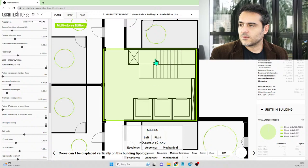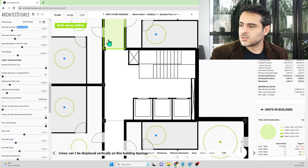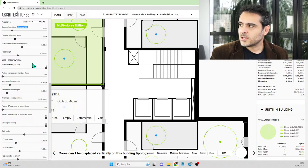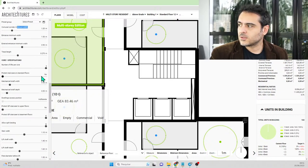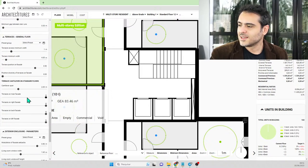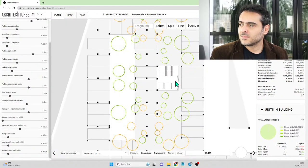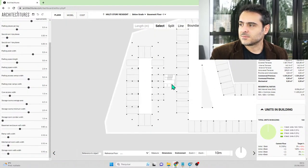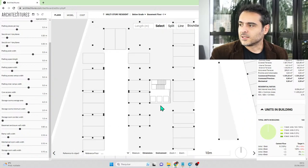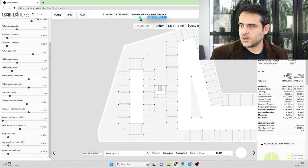You could see that it has a distance. This distance we can add it here, for example. Communal corridor minimum width, right? So this is the corridors that we have. Entrance minimum width. We have the front of the elevators as well, somewhere. So many things to edit here, right? And here we can go now for our below grade, and we have this connected, right, with these three elevators also here on this building.